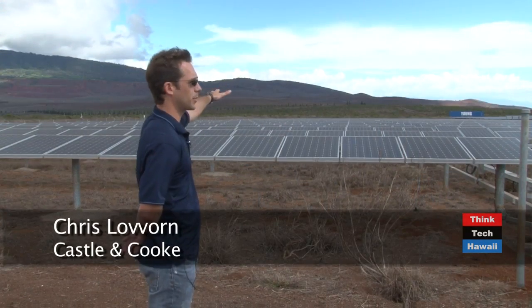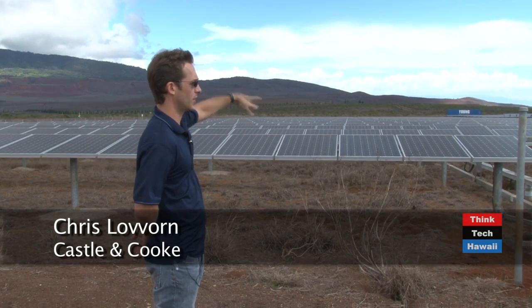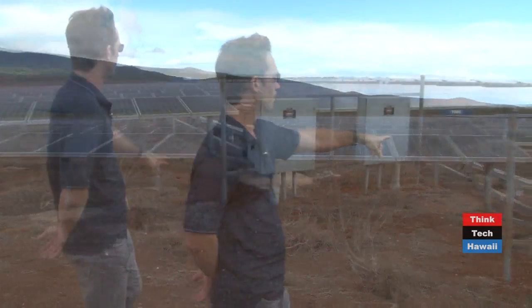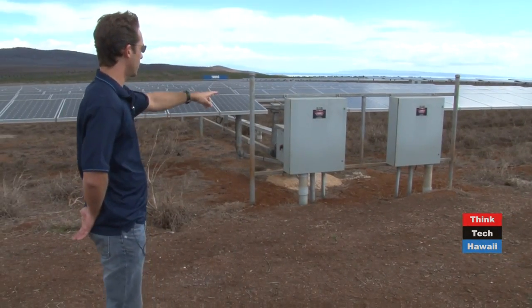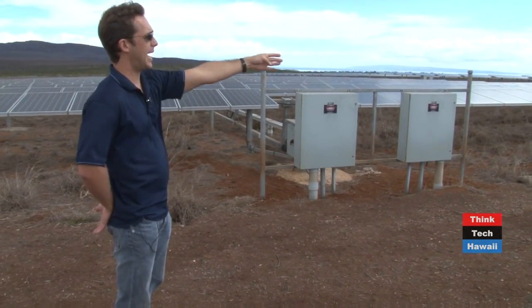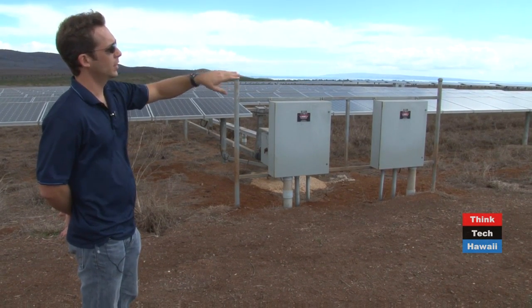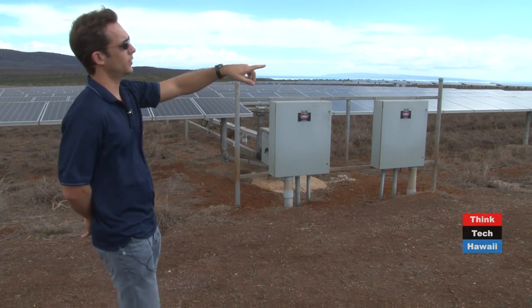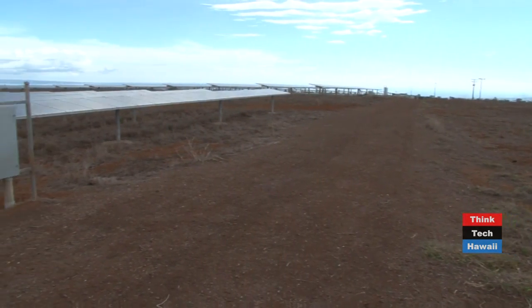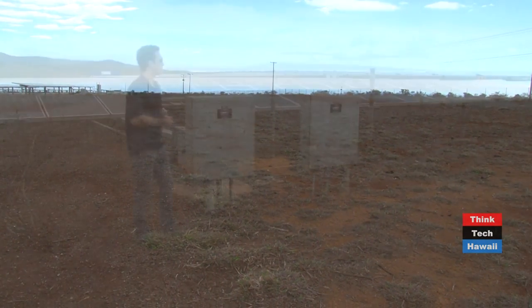So what we've got are 12 separate arrays. The panels, essentially, sunlight hits them, excites the electrons, comes to these combiner boxes here. The combiner boxes here are actually numbered. You'll see the SunPower logo on there. Power goes back down to an inverter for each of the 12 arrays, goes to the green transformers, and then into switchgear, and then there's a pole that's essentially where the solar farm connects with the microgrid.